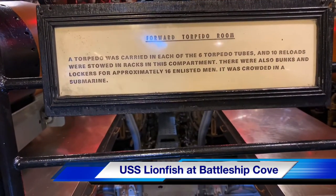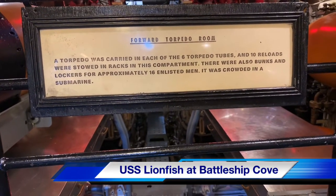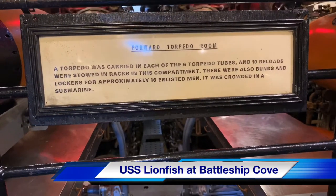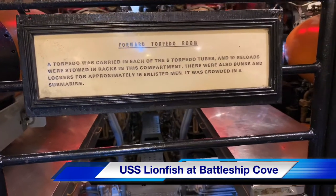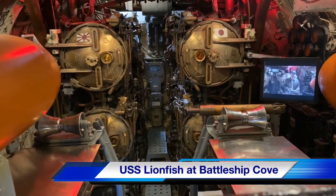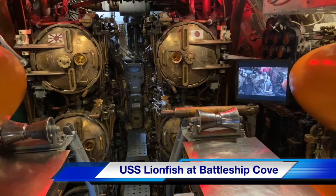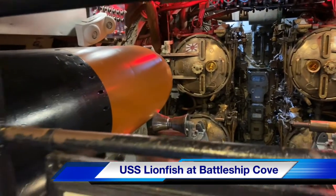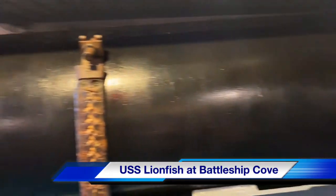Torpedo was carried in each of the 6 torpedo tubes, and 10 reloads were stowed in racks in this compartment. There were also bunks and lockers and approximately 16 enlisted men. It was crowded in a submarine. We stopped at 5 p.m. to top off our fuel and supplies, and then we headed out to Ungo Sudo. I understand the word Sudo. Can you imagine being in here with all these things?